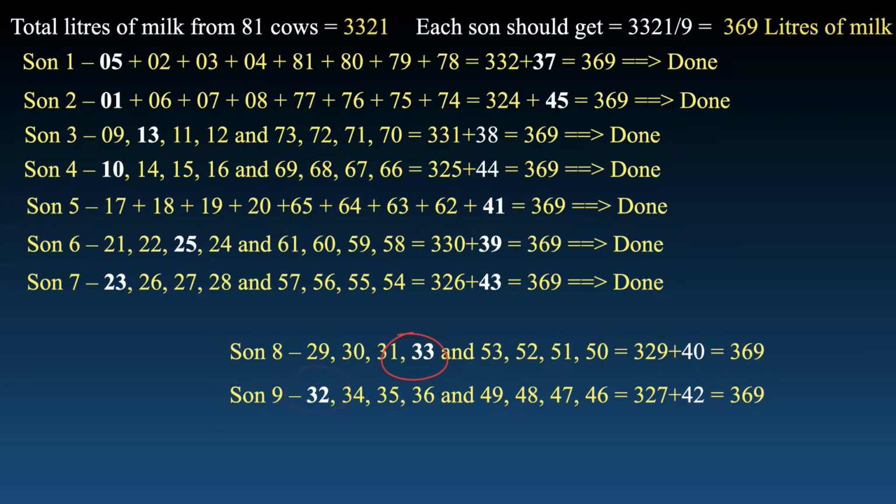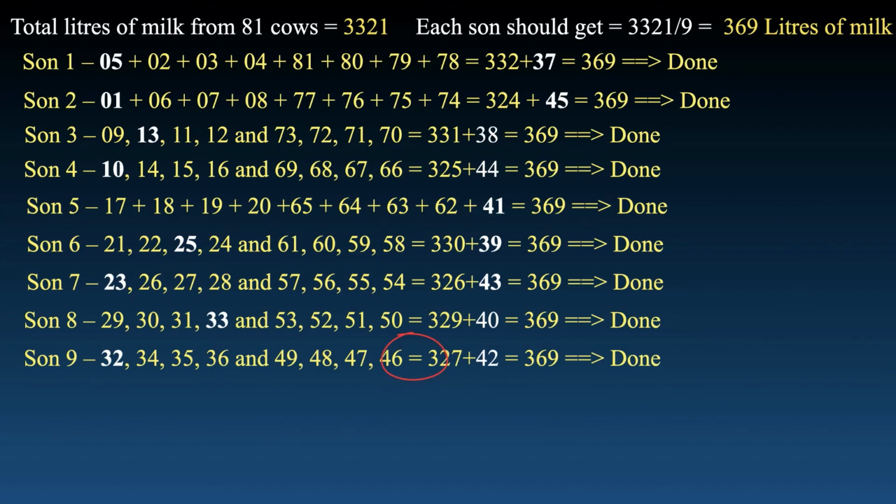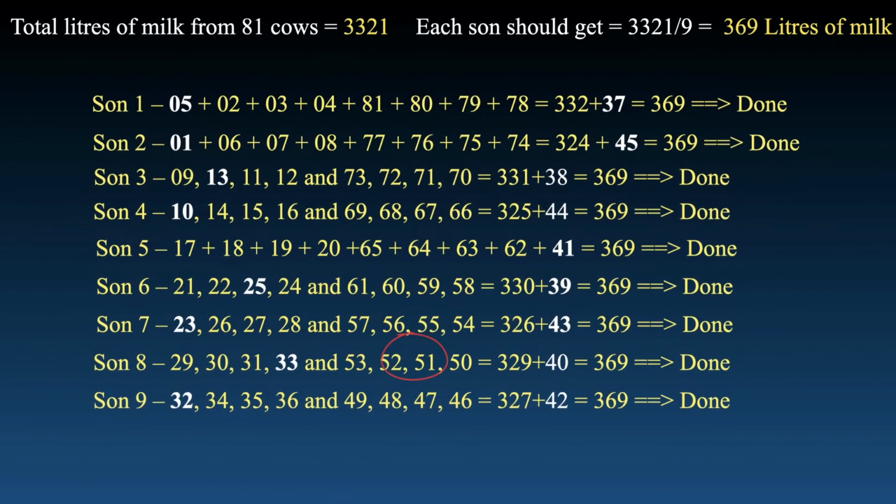Now all 9 sons have 9 cows, and the total number of liters of milk each son will get is 369 liters. As you can see here, in this method alone, there are many combinations possible.